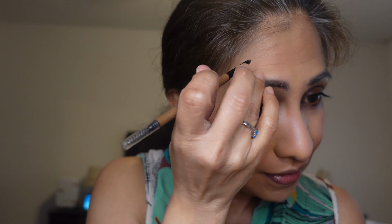And there you go. I'm using the Maybelline Brow Ultra Slim, and I think the color of that is brown, medium brown, if I'm not mistaken.